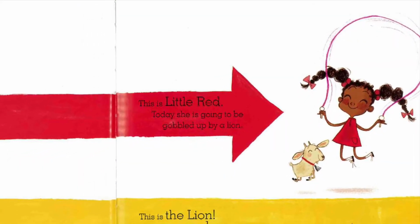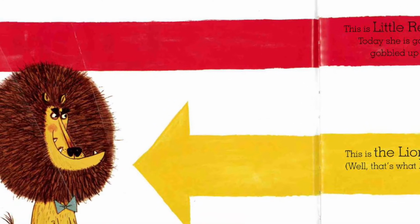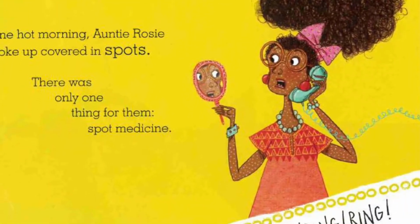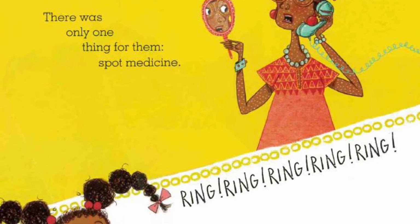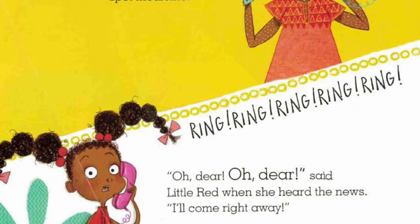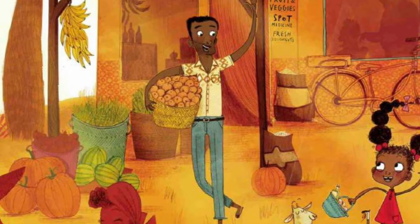This is Little Red. Today she is going to be gobbled up by a lion. And this is that lion. Well, that's what he thinks is going to happen anyway. One hot morning, Auntie Rosie woke up covered in spots. There was only one thing for them, some spot medicine. "Oh dear," said Little Red when she heard the news. "I will come right away." So she put some spot medicine in her basket and waved goodbye to her daddy.